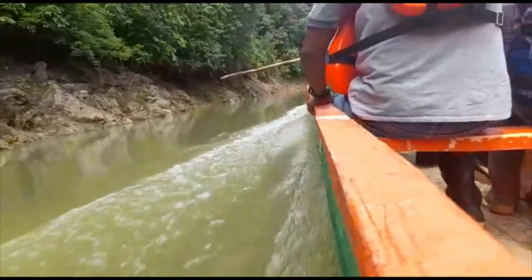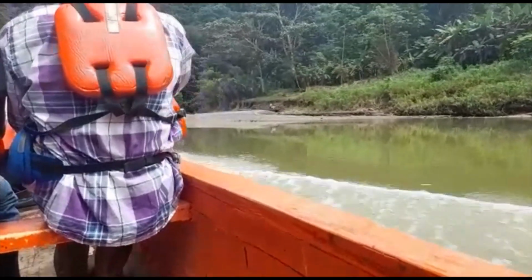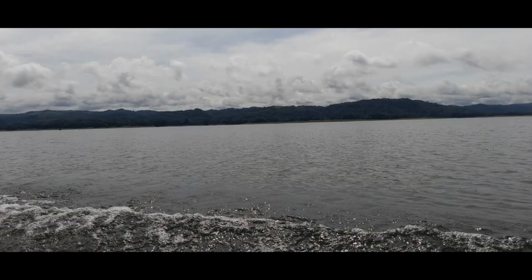As you can see, trying to move items all the way to the site across a lake in a dugout canoe.